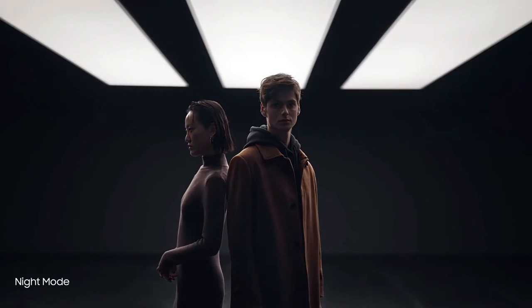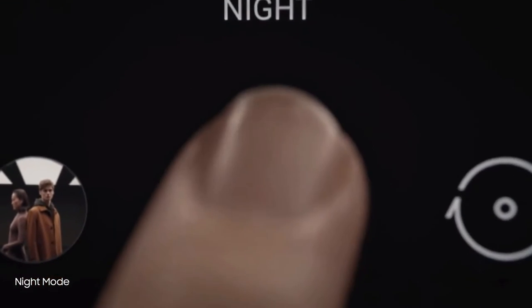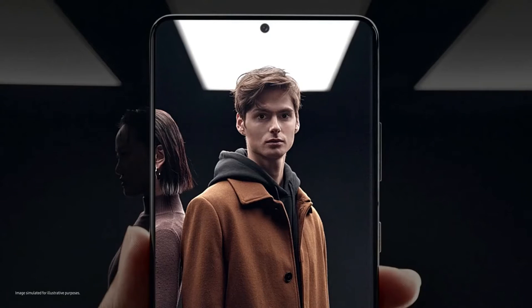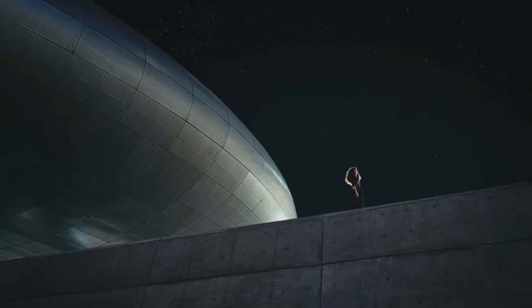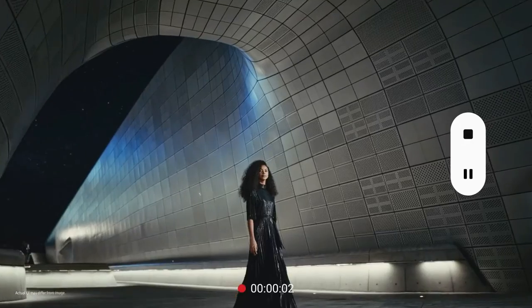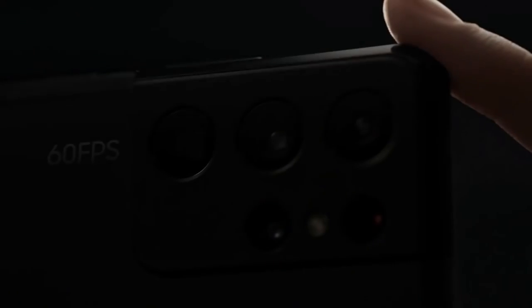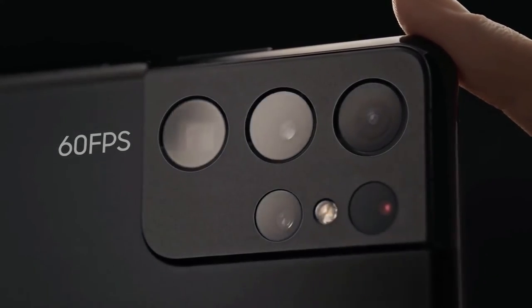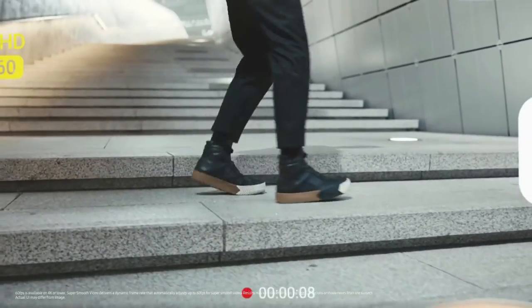Night Mode delivers our biggest leap in low-light photography. Multi-frame blending and enhanced AI deep learning transform low-light into bright, vivid photos. When the night calls for video, enhanced noise reduction makes adventures after dark brighter than ever. And shooting 60 frames per second across four lenses in 4K makes every move look unbelievably smooth.